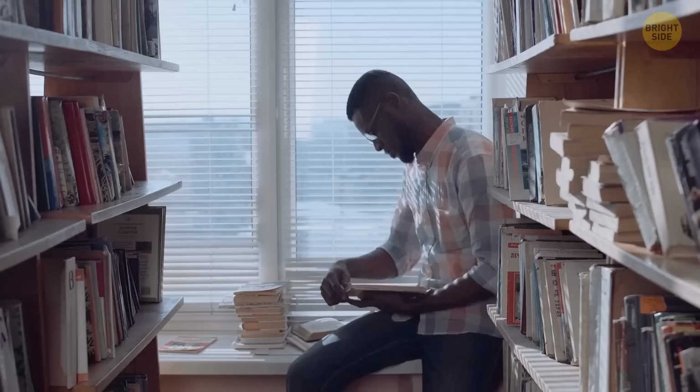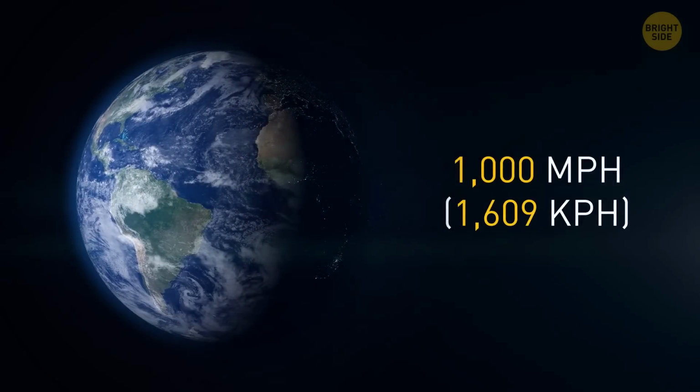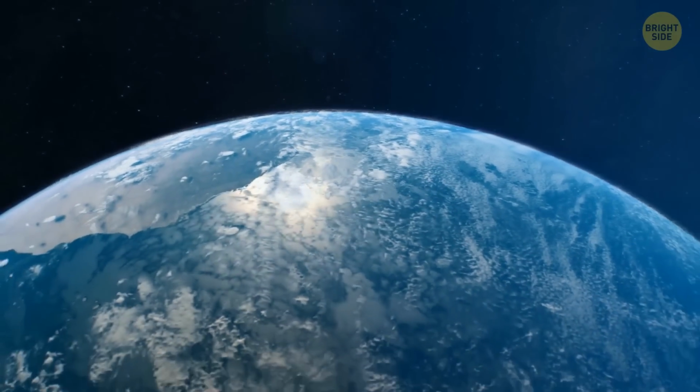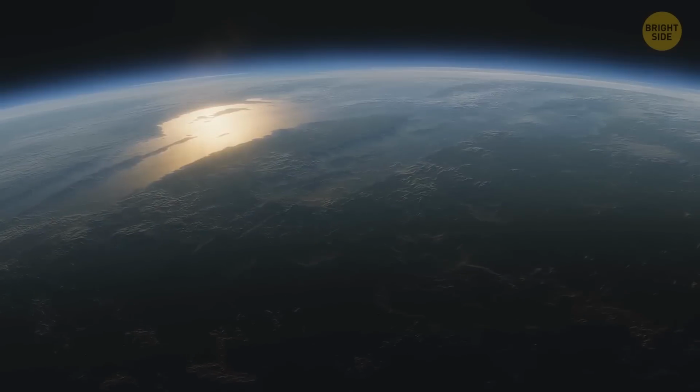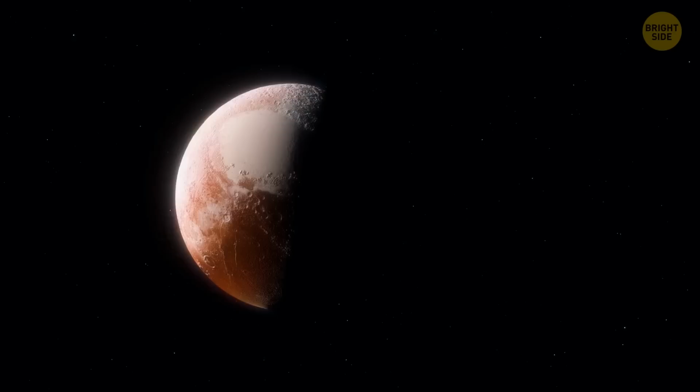Even when you're standing, sitting, or lying still, you're moving at more than 1,000 miles per hour. That's the speed at which our planet is spinning through space. At the same time, you'd be moving at this incredible pace only if you're at the equator.